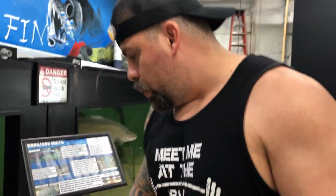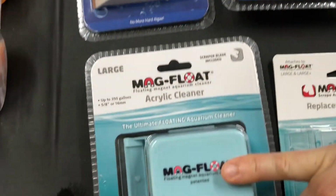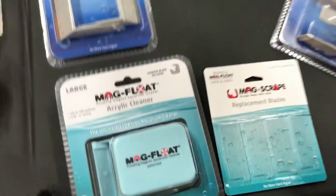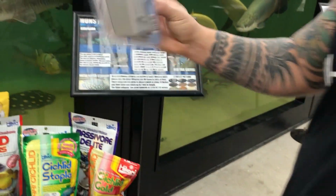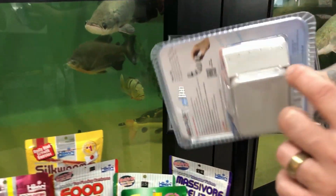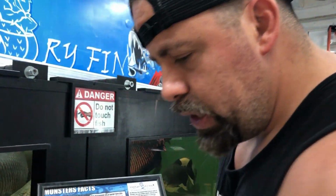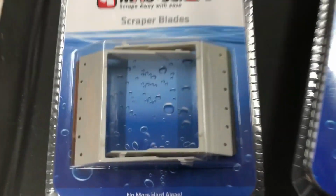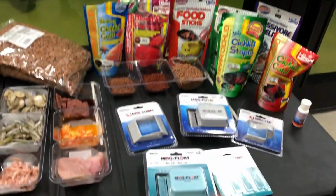Another cool product that we're going to start selling here in our store is the MagFlow glass cleaner and acrylic cleaner. These guys came up with an attachment that you attach to your glass cleaner, and you can move it from the outside, and this blade right here will scrape all the algae or whatever is stuck to your glass that you want to take off. So you kill two birds with one stone. And this one is for acrylic. It does the same thing, but there are two different versions, acrylic and glass.